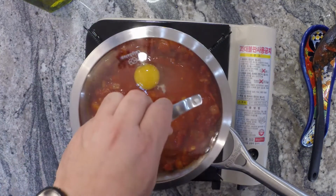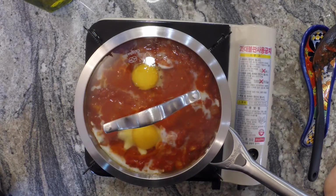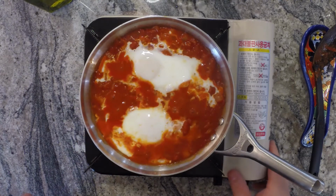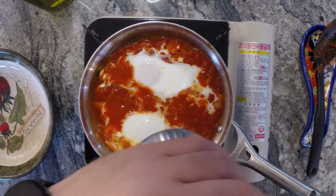Okay, and now I'm just going to cover it. We want to cook them until the egg whites are just firm. We still want that yolk nice and creamy. These are just about done. You want to take these off and serve them right away because the eggs will continue to cook. They are all done. I'm going to serve this right in the pan. I'm going to top it with a little more salt and pepper.